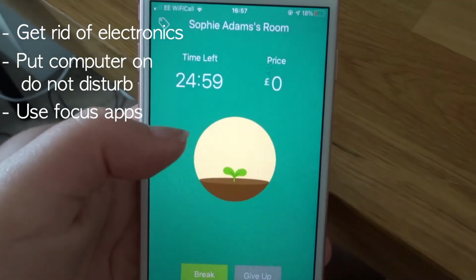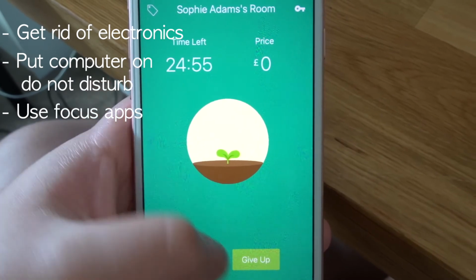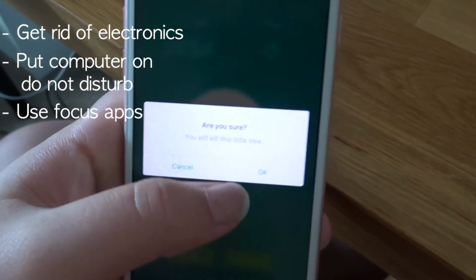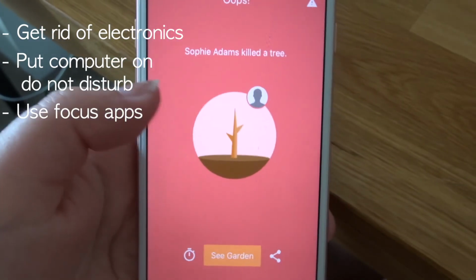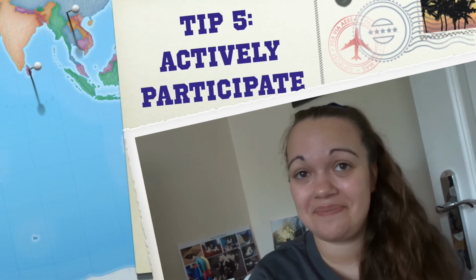And if you click off the app or go on your phone, the tree dies and you've then killed that tree. I definitely think it's a really handy app to have if you are someone who really struggles with picking up your phone aimlessly. And my last tip is to make sure that you actively participate in your classes.